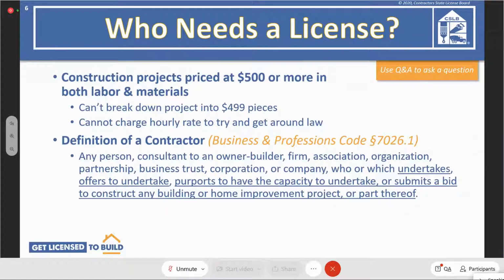I'll read the entire code, but pay special attention to the part that we've underlined. A contractor is any person, consultant to an owner, building firm, association, organization, partnership, business trust, corporation or company who or which undertakes or offers to undertake, purports to have the capacity to undertake, or submits a bid to construct any building or home improvement project or part thereof. So in other words, you don't have to do the work to actually break the law.